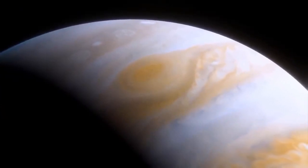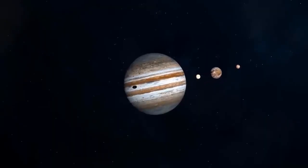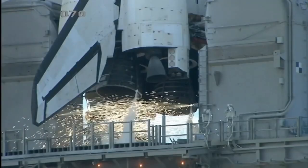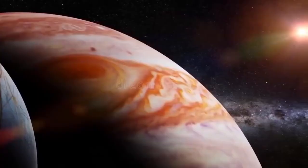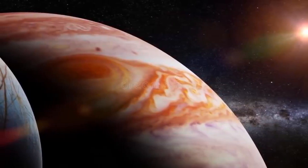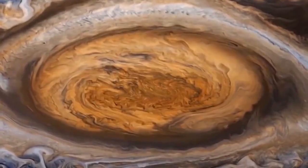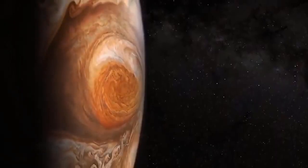Io is 1,100 miles in radius and 260,000 miles away from Jupiter. Io has been completely engulfed by Jupiter's magnetic field. The orbital period is the shortest of all the Galilean moons, at 42.5 hours. Io is the densest moon in the solar system and significantly heavier than any other Galilean satellite. Io is composed of silicate rocks, iron, and water.